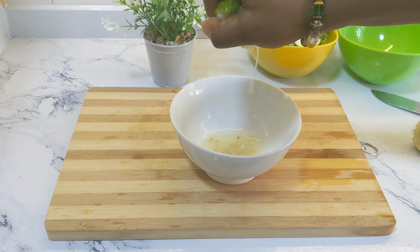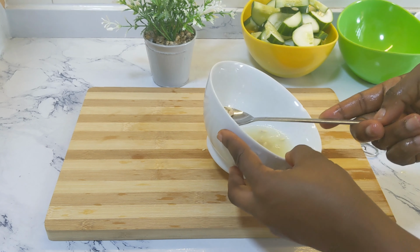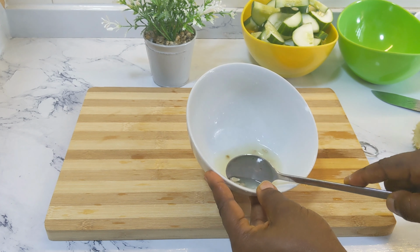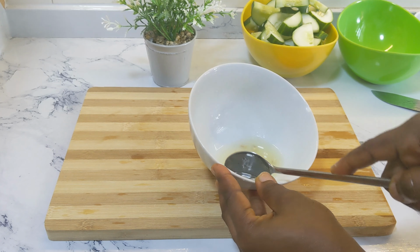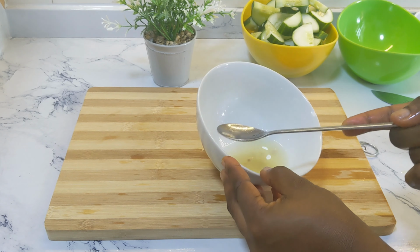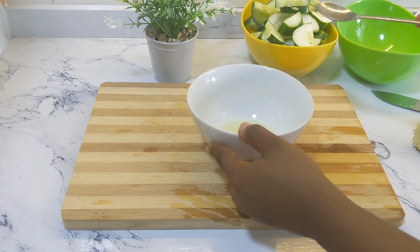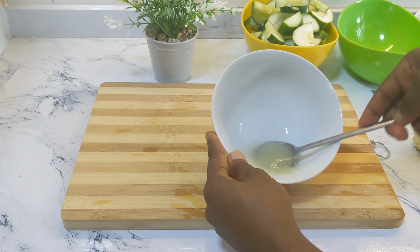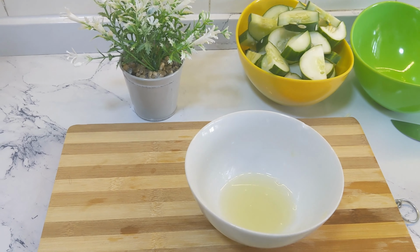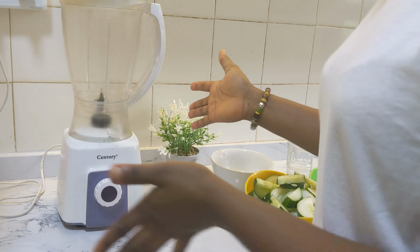So I'm squeezing out the juice from the lemon, and once I'm done, I'll sieve out the seeds from it and use my lemon juice. I do not have a sieve handy, so I had to just use my hands. But if you have a sieve, please go ahead and use whatever is convenient for you. So I'm ready to blend my smoothies now.